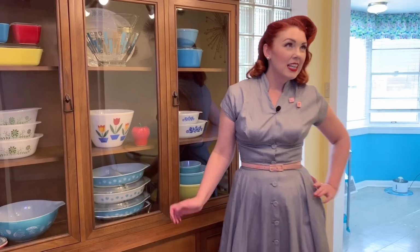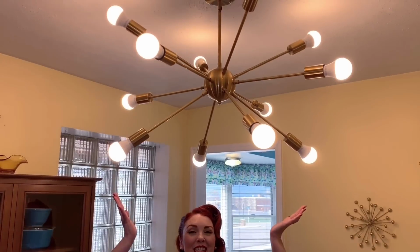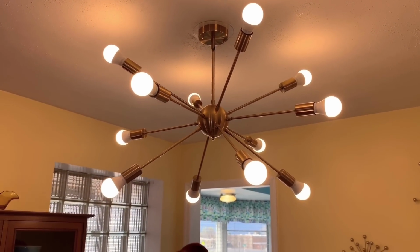And so now we are going to move on, and the next stop on the tour is this amazing chandelier. So this has also been on my list ever since we bought the house. It did not come with it, unfortunately. This is a vintage reproduction piece, and you can actually get it on Amazon. So I will for sure link that for you below so that you can check it out if you want to, but I am in love with it.